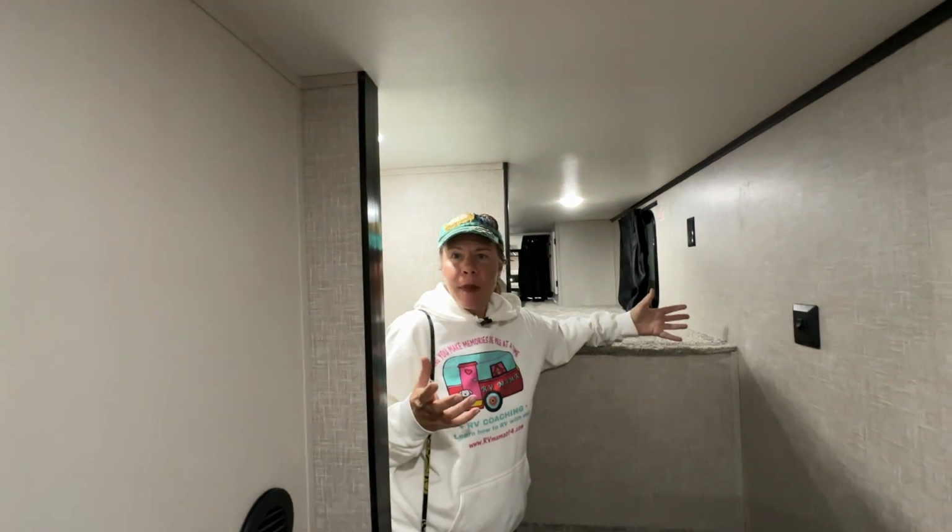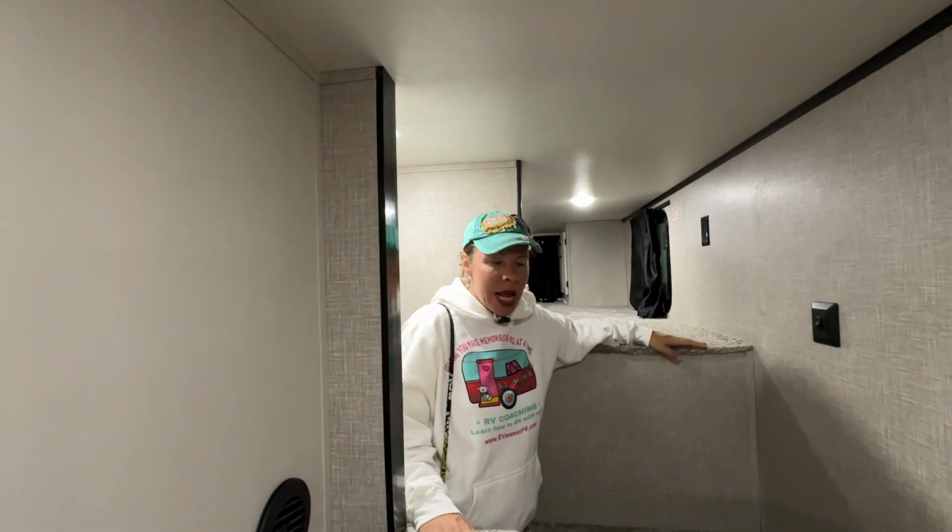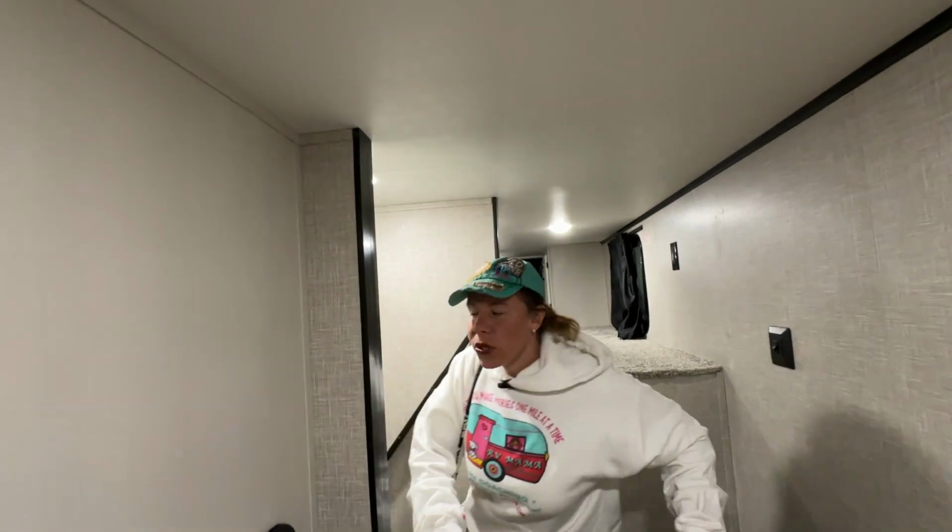And one of the other really nice things is that there's no ladder. It's actually stairs. So mom and dad can come up here if you want to read your kids a book good night. I can even fit up here too. So there's a lot of options with this. Now let's go check out the bedroom.